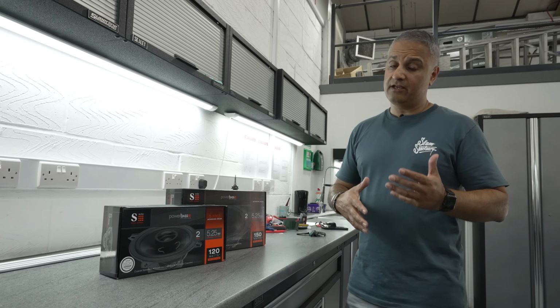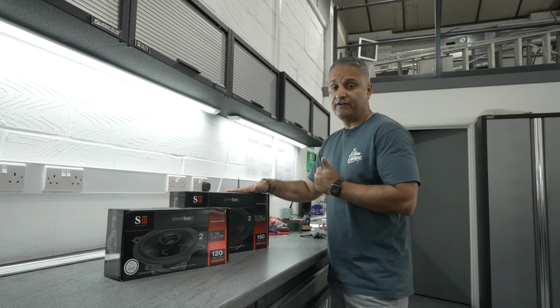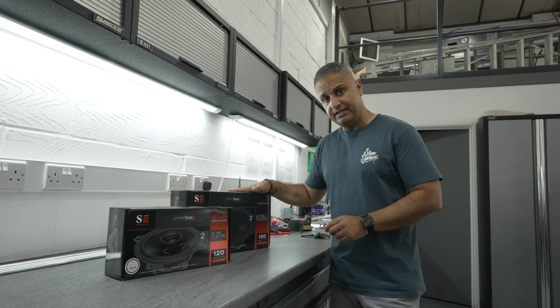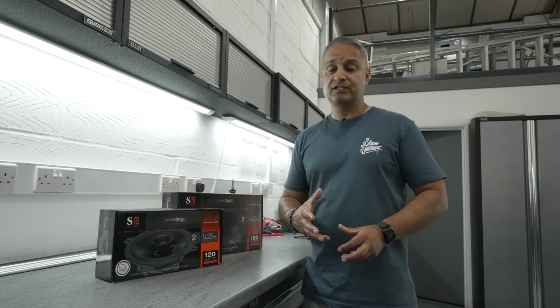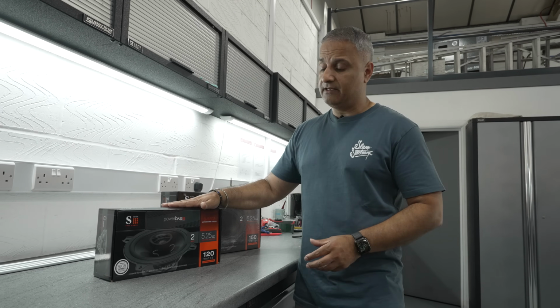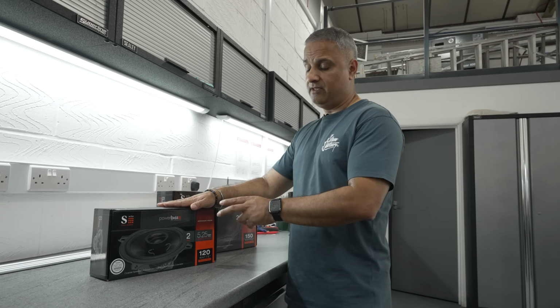In the front, they're 13 centimeter components. We're going to replace them with the Powerbass S-50C. 5¼ inch mid-range, separate tweeter, separate crossover. And in the rear you've got 13 centimeter coaxials, and we're going to upgrade them to the same size speaker, 13 centimeter, however better quality, and these are two-way.